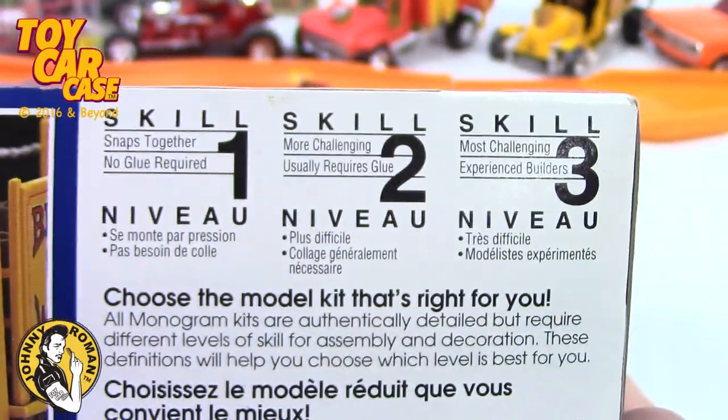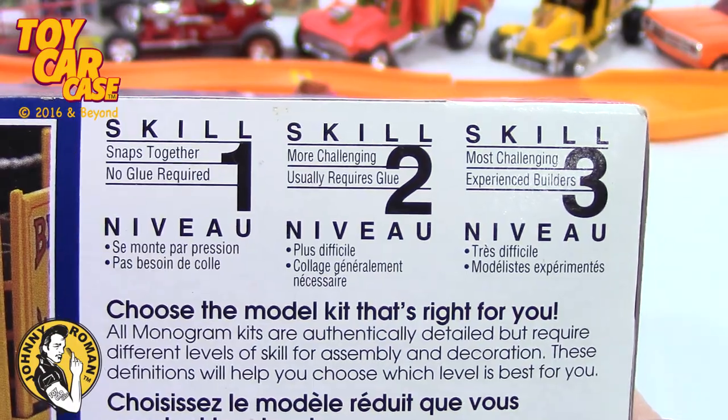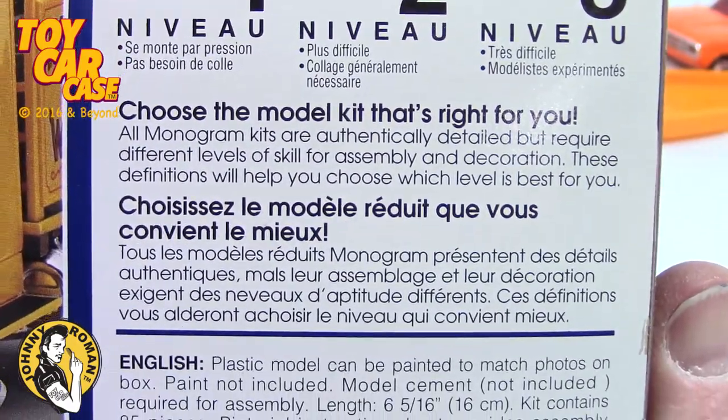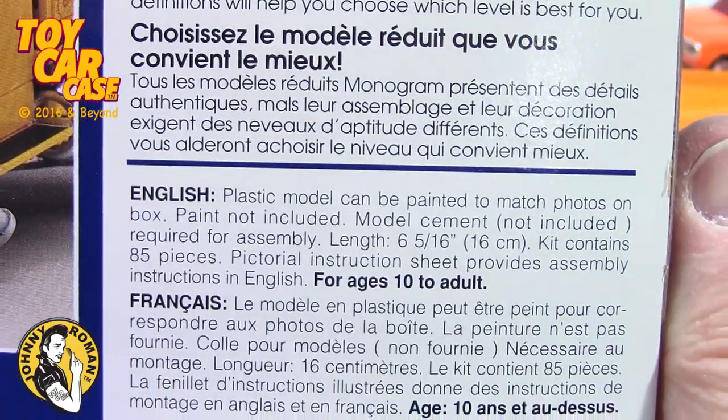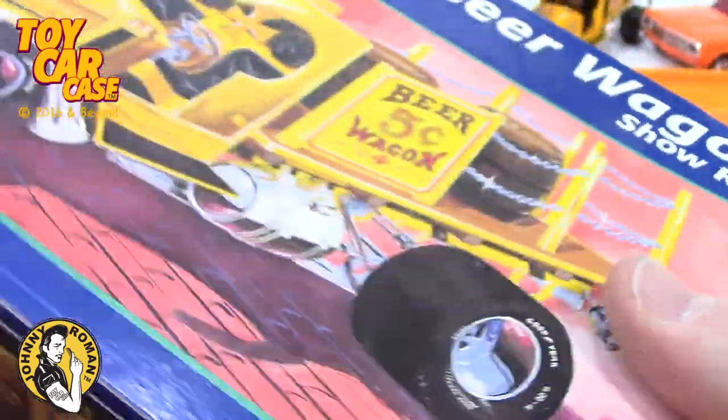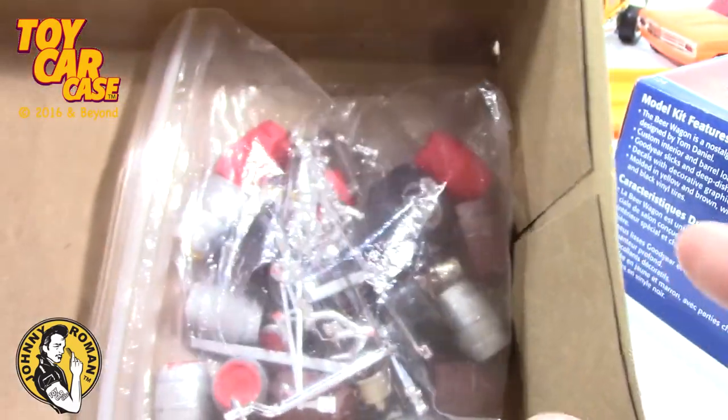Nice. Here's all your different skill levels. This is a skill level 2, so you can figure out what you want to do. English and French. Oh, let's see what's in here. Anything.